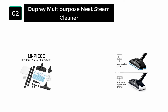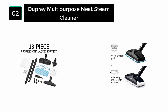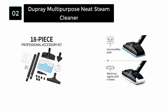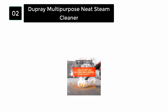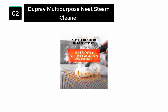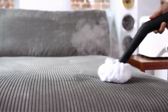Dupré Neat Steam Cleaner has a 6.5-foot hose that allows you to reach and clean anywhere in your home. This cleaner takes 7 minutes to heat up, and then you can clean up to 50 minutes with the 54-ounce capacity tank. Dupré Neat Steam Cleaner has an integrated funnel design to make the water tank easy to fill and free of waste. It comes with a retractable handle feature so that anyone can easily carry it. All of these accessories will help you to clean the numerous surfaces of your home.